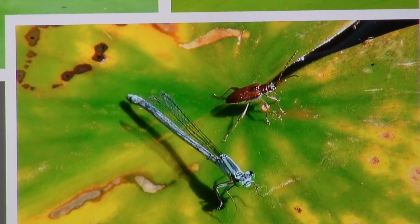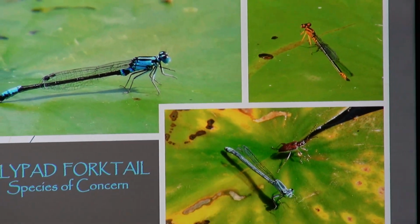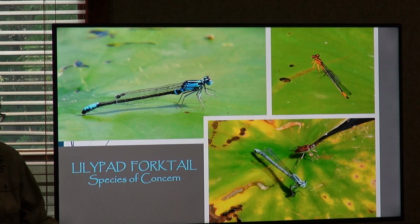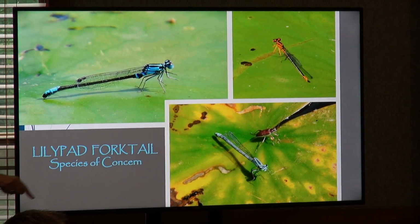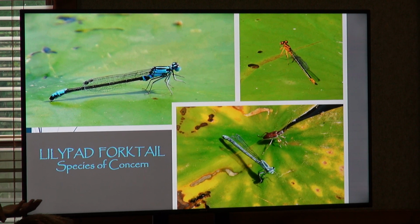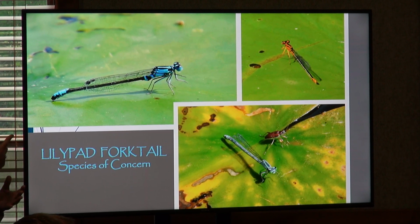So if you go to Burton Wetlands and stand on the dock and stare at the lily leaves, somebody will think you're crazy, probably. But anyway, you just need to stare, and then you can find these, and they're just darting around the lily pads. They seem to be particularly associated with lily pads that are in bog areas, but gosh, if you have got lily pads somewhere, I'd look for this species, because they could be anywhere.